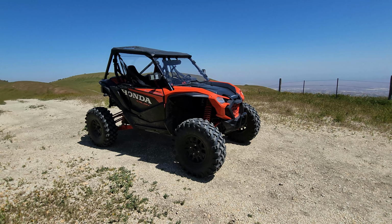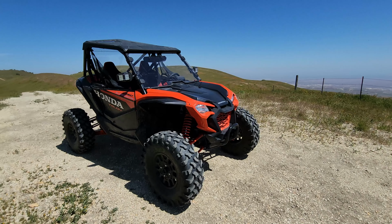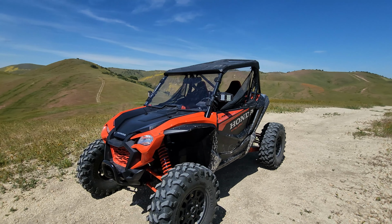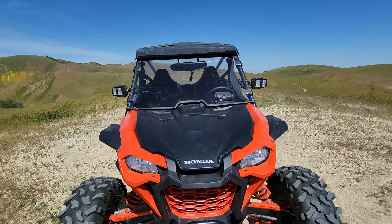But it is nice not eating dirt all day long, especially driving on these trails, staying on the trails of course, but with the overgrowth we're still hitting tons of pollen and dust and all that kind of stuff, and still the windshield's perfectly fine, clear. Haven't had to clean it or do anything to it whatsoever. It's just there. And it's super clear.